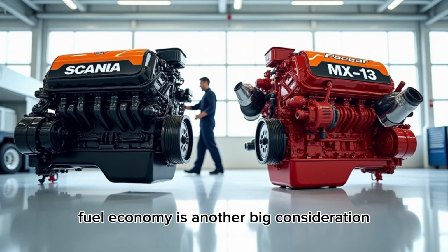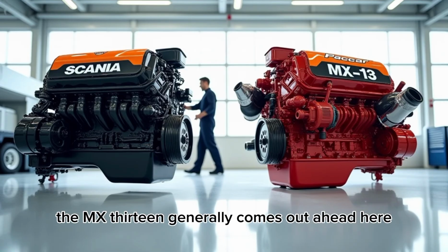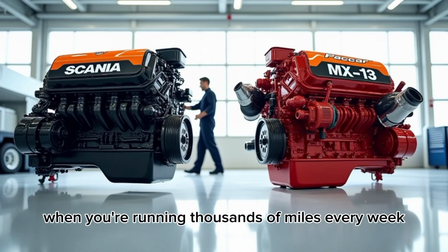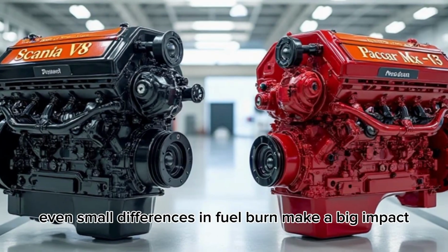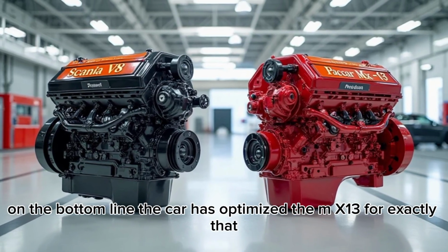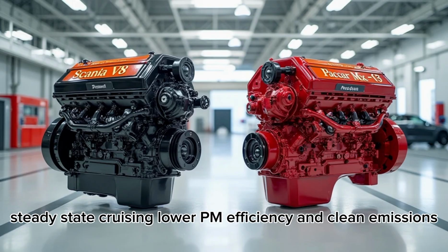Fuel economy is another big consideration. The MX-13 generally comes out ahead here. It's lighter, more efficient, and built with long-haul economics in mind. When you're running thousands of miles every week, even small differences in fuel burn make a big impact on the bottom line. Paccar has optimized the MX-13 for exactly that: steady-state cruising, low RPM efficiency, and clean emissions.